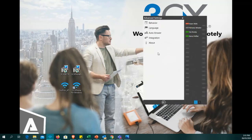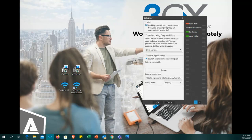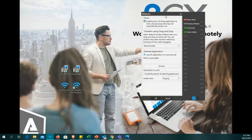And then for advanced settings, you can set up the behavior of your 3CX client. If you have multiple calls and you want to answer everything quickly, you can enable this option. You can use just the enter key. If someone's calling, you can press the enter key right away to automatically answer. But sometimes we disable this one, because if we're typing in a Word document or emails and someone calls us in, we might accidentally answer it. So it depends on how you use it.